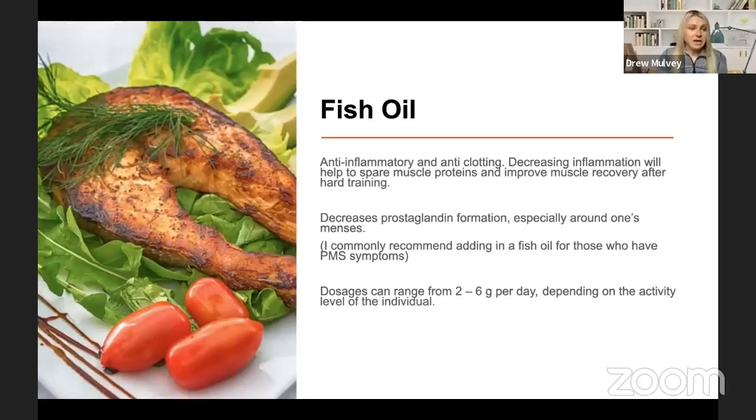What's another supplement that I really like? Fish oil. I take fish oil myself. Fish oil is responsible as an anti-inflammatory and also anti-clotting as well.